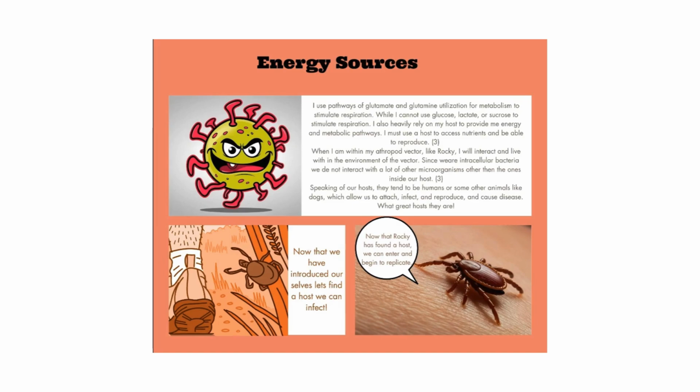When I am within my arthropod vector, like Rocky, I will interact and live within the environment of the vector. Since we are intracellular bacteria, we do not interact with a lot of other microorganisms other than the ones inside our host. Speaking of our hosts, they tend to be humans or some other animals like dogs, which allow us to attach, infect, and reproduce and cause disease. What great hosts they are. Now that we have introduced ourselves, let's find a host we can infect.